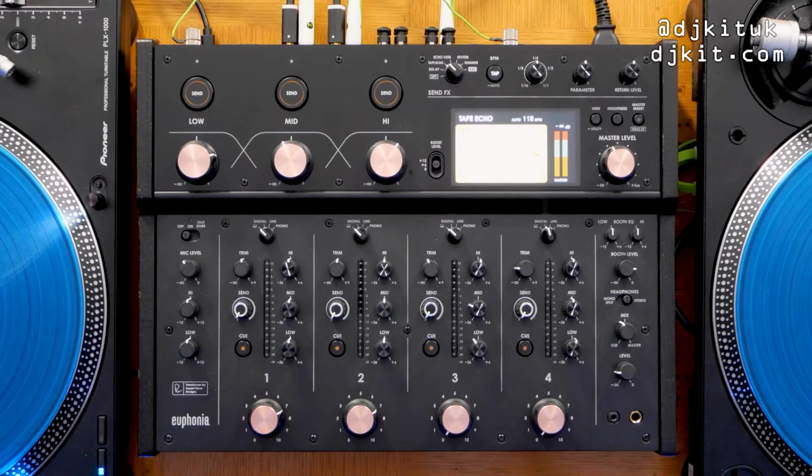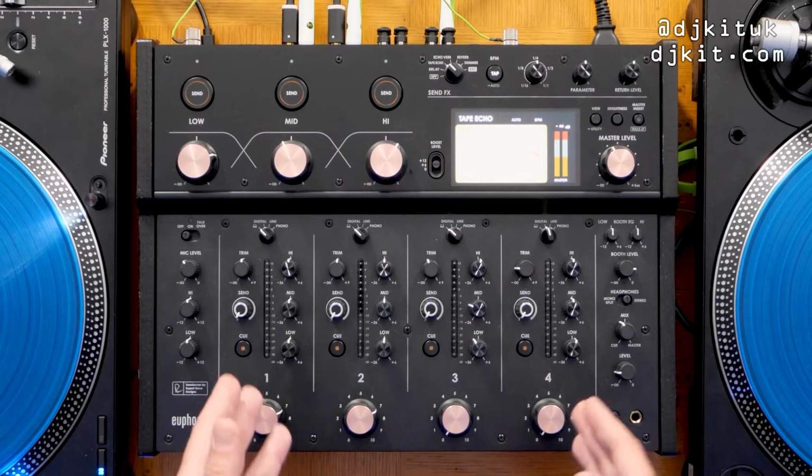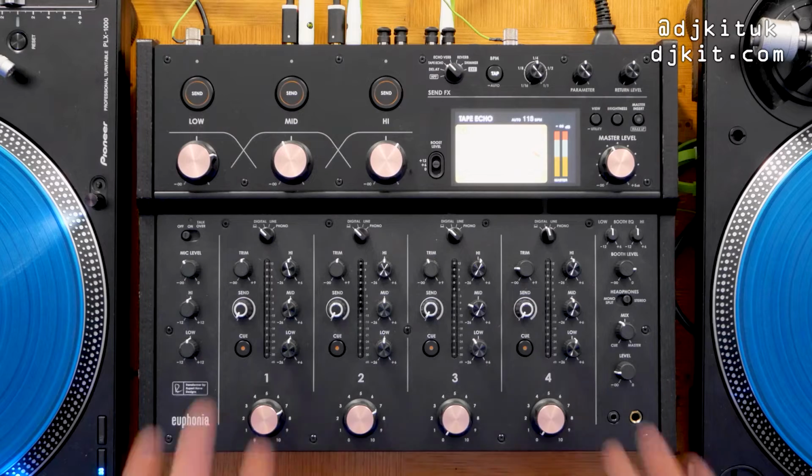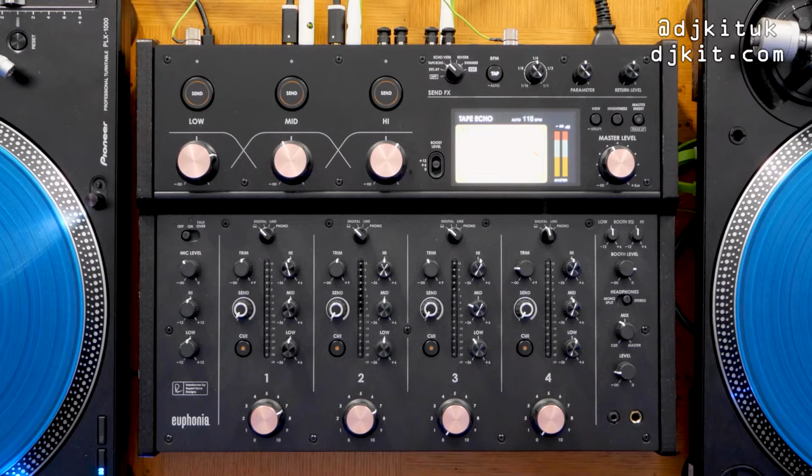Today, I am looking at the unbelievable masterpiece that is the AlphaTheta Euphonia Rotary Mixer. AlphaTheta teamed up with the legendary Rupert Neve on this mixer. For those who know pro audio and music recording, you will know what a genius Rupert Neve was. And of course, AlphaTheta is pretty much Pioneer DJ, and we've been through all of that kerfuffle just recently. They have combined their expertise in digital mixers with the analog magic of Rupert Neve.